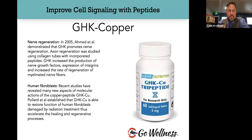Here's some other things just to drive home the point that there are safe alternatives out there that actually have clinical research behind them, very fascinating ways of influencing. I know a lot of you on this have had stem cell therapy, so this is a great adjunct to your stem cell therapy, but it also can be used individually and is very powerful. So one of the things that GHK copper works for is nerve regeneration.